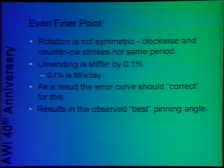So the error curve is basically to correct for this by again moving the error curve so that the error is basically symmetrical on each side. And it's complex because the force constant is different on each side, so it's not exactly 90 degrees on it.